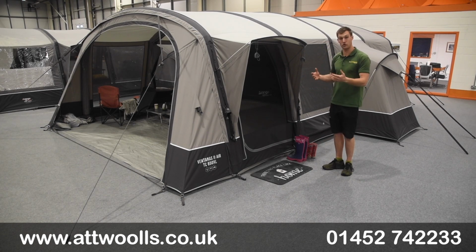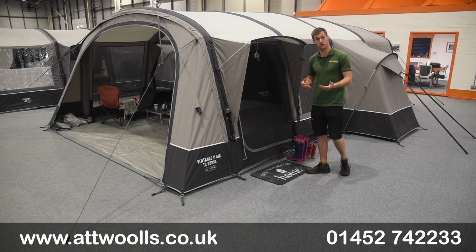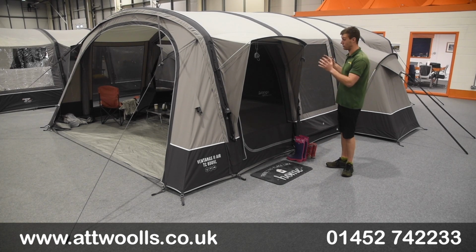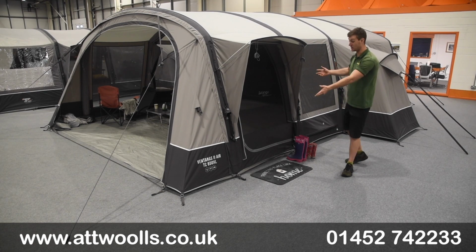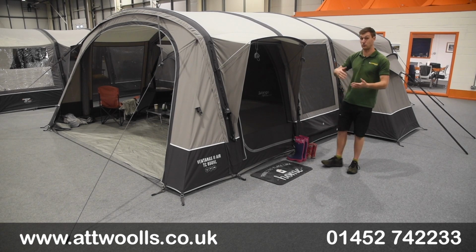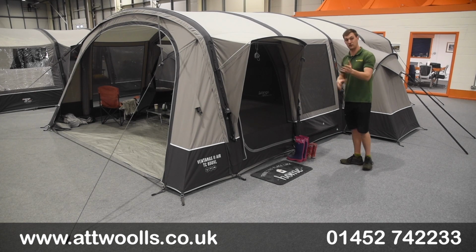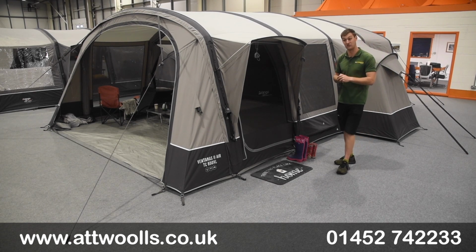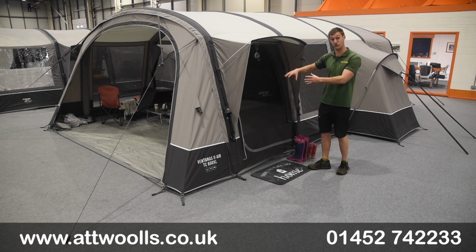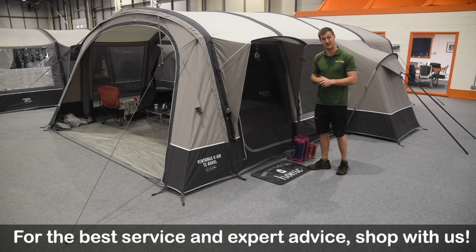So first thing we'll talk about is Vango have basically revolutionized the TC collection for the 22 season. We've still got the key players in the name with the Ventanus and the Anatara. The Ventanus has gone through a bit of a facelift. We've got the multifunctional mesh front doors now, as well as a tinted window. So it sits very key alongside the Anatara model. It was introduced for 21 and we see it being equally as popular for the 22 season.